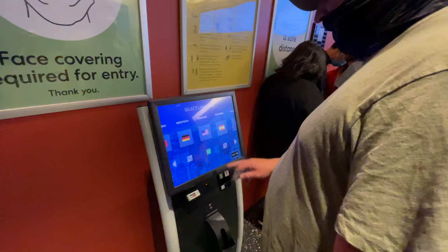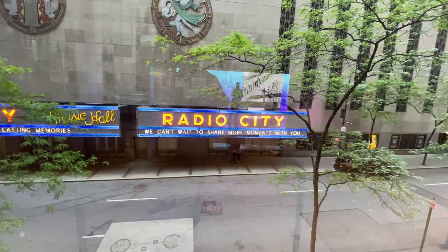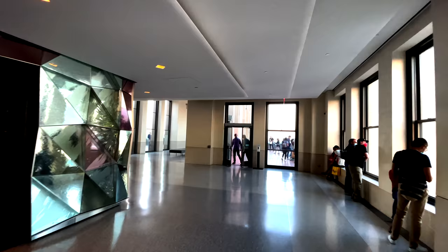All right, let's go to the top of the Rock and show you guys what it looks like at the top of Rockefeller Plaza. Now, general admission to get into the top of the Rock 360-degree city view observation deck is about $36 to $38 depending on the day and the time. If you wanted VIP access, it's $75 per ticket. And if you wanted a full tour of Rockefeller Center, it's $25.